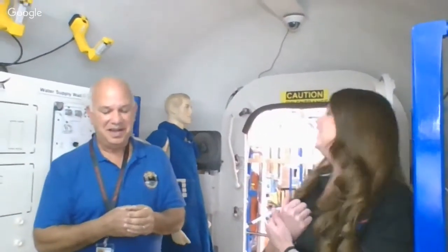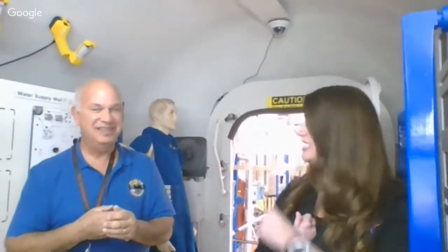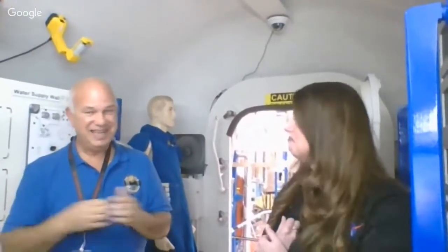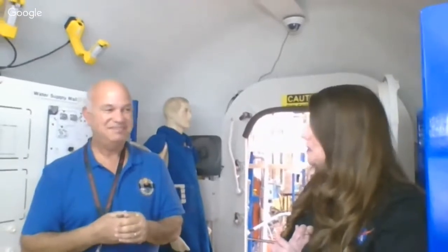Would you be willing to live in this habitat? Good question. I would be willing to go to the moon and live there for a short period of time. Mars, I don't think I want to go. Three to nine months, I wouldn't mind doing that. That would be very interesting. Yeah, I think it would be pretty fun.